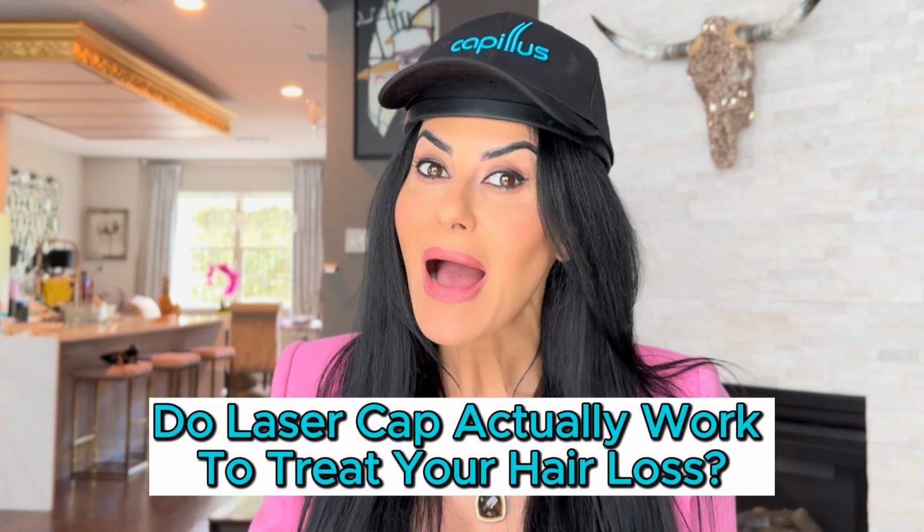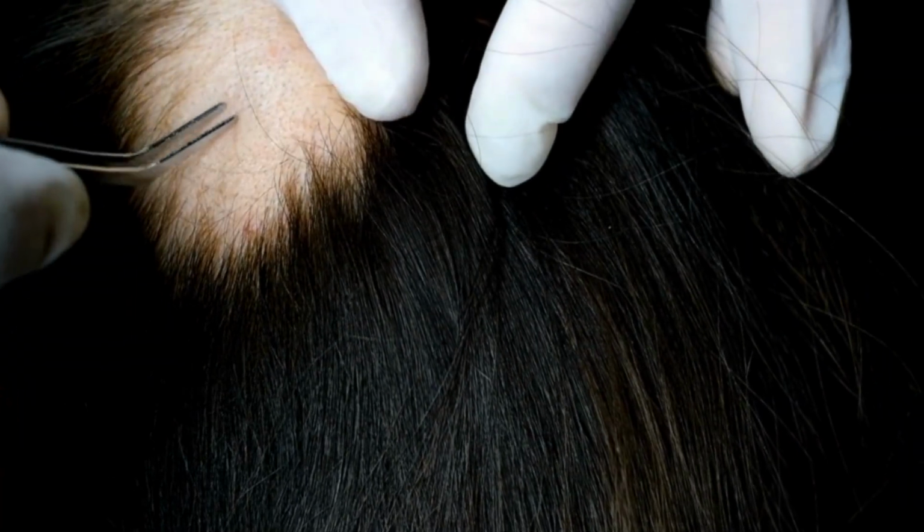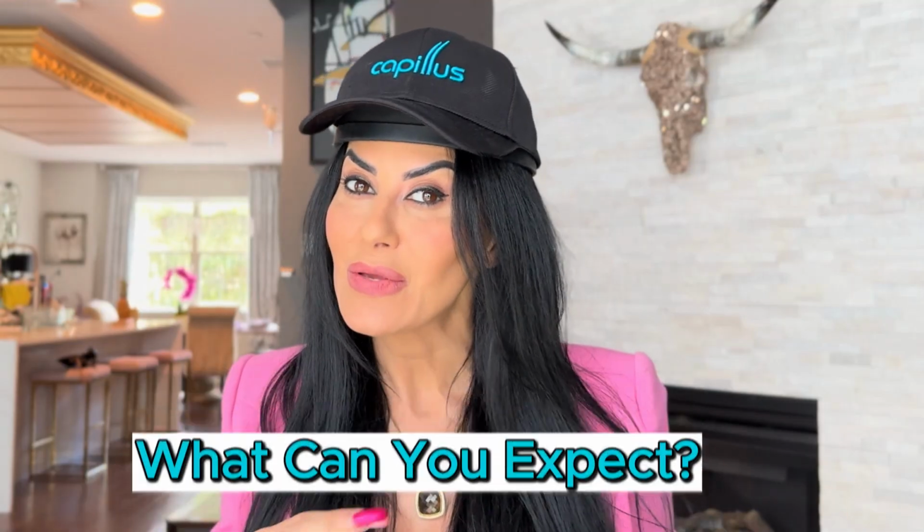Do laser caps actually work to treat your hair loss, or are they just another gimmick? I want to explain the science behind low-level laser therapy, explain a little bit about hair loss and how hair loss happens, and what you can expect if you choose to go with low-level laser therapy.